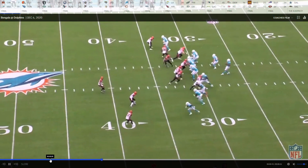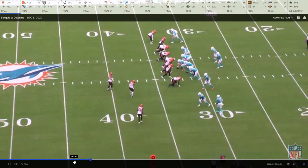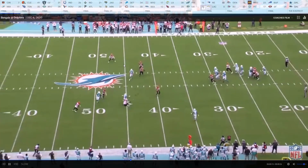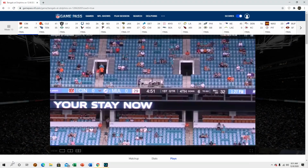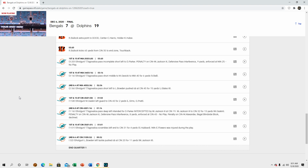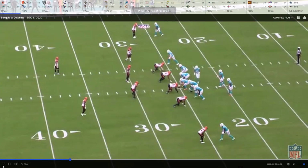What happened here? Pressure's coming. Oh, it got tipped. Okay. How were his eyes? No, he didn't stare the receiver down. He was looking here first. Defense just made a play. Sometimes you can't really be mad at that. They get paid for a reason, too. I think sometimes people lose sight of that. They get so far into blaming their team that they're forgetting sometimes the other team just makes a play.